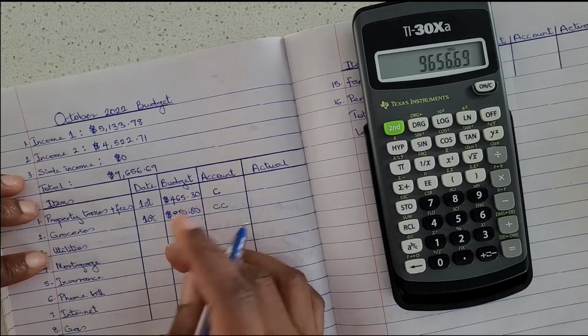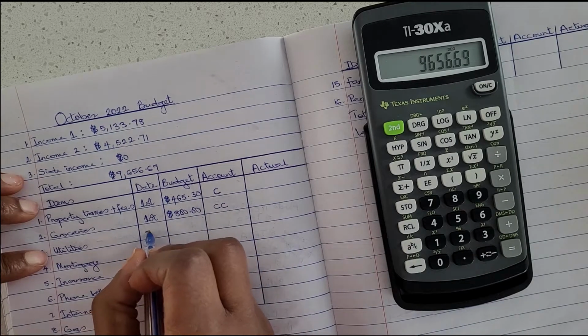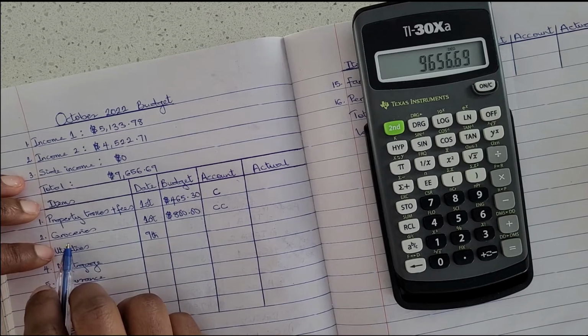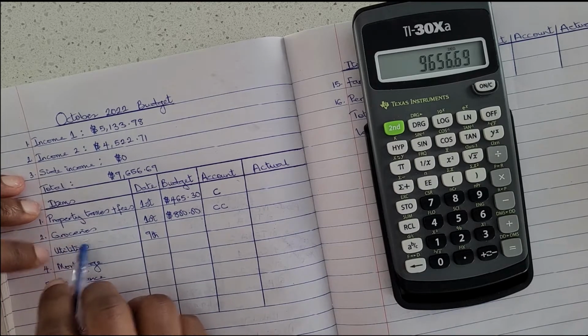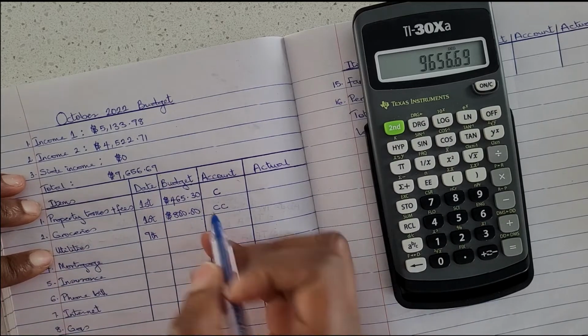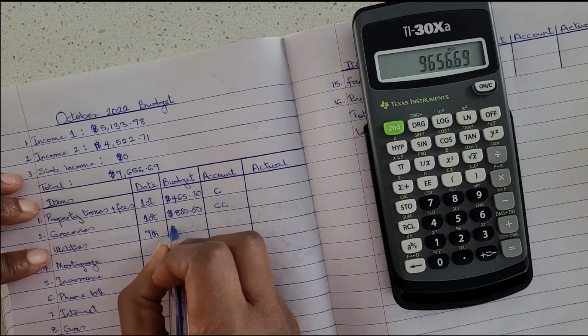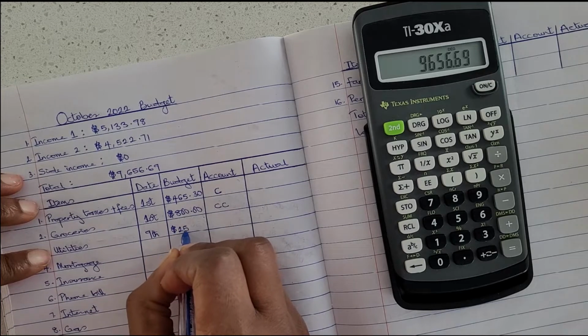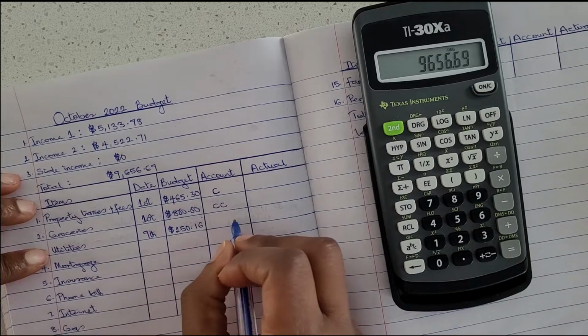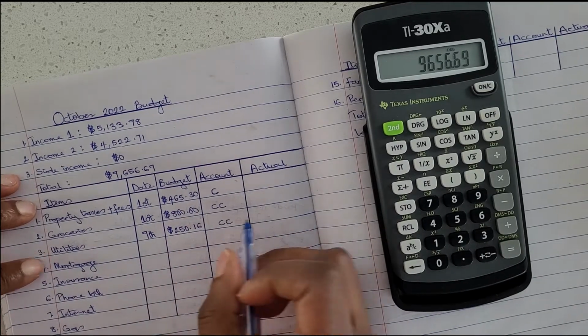And then utilities is on the 9th. So utilities would be heating, electricity, water, that type of thing. So all of it is under this one. And the price for that, because they send it weeks in advance, so I already know what this one is. It's $250.16, and this one is also from the credit card.